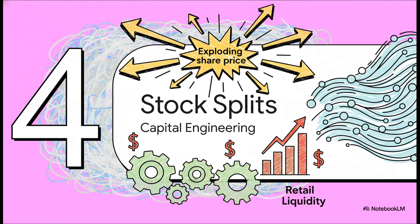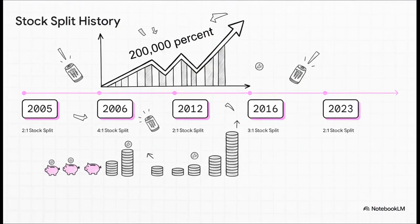Section 4. Stock splits and liquidity. Now, you really can't have a stock appreciate by over 200,000% without the share price becoming mathematically unapproachable for everyday retail investors. So, while stock splits obviously don't change the intrinsic value or the market cap of the underlying company, mapping out this timeline shows just how proactive management has been.